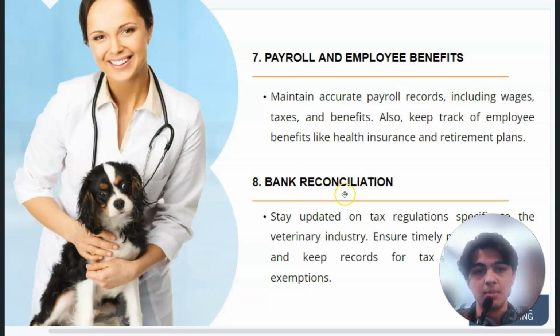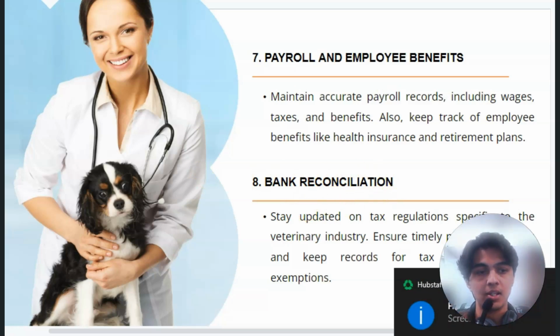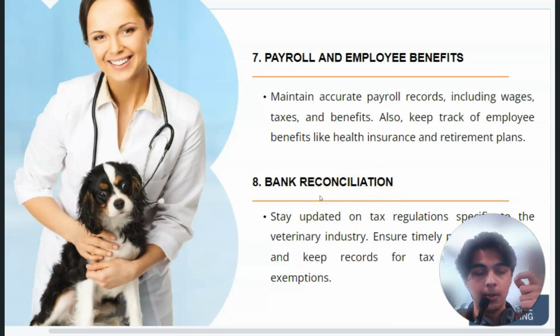Next, we'll touch base on bank reconciliation. In bank reconciliation, you will need to reconcile your bank statement with your financial records, specific to your business. By doing this, you will gain insight into whether there is any error or not.